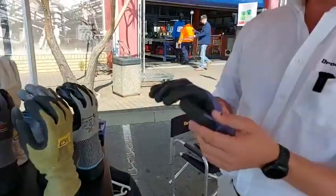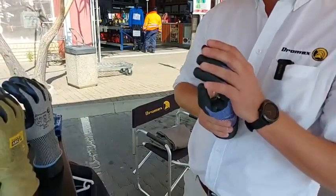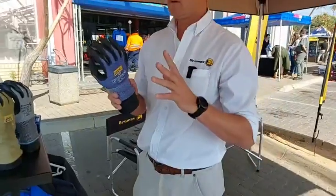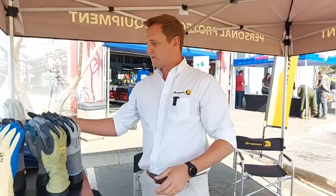We've got a new glove over here. This is actually Oeko-Tex approved. This glove has been made and tested with no harmful material, so that you'll never have a skin reaction. So then we've got tons of different gloves.